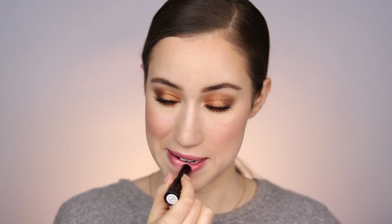Might as well just start with 1. Wow, I'm loving how that feels on the lips, you guys. Whoa, it really smooths over all of my lip lines. That color is beautiful, and it feels so nice on the lips. Ooh, I'm excited about these. I think these are some of their new lip products. Ooh, that's good. I'm excited.